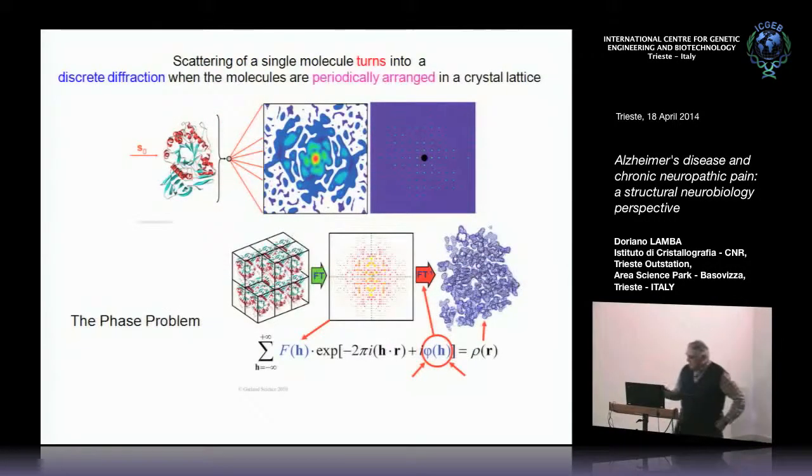So the experiment, just to show you, is the simulation of a diffraction pattern of a single molecule, and the same molecule periodically arranged in a crystal lattice provides a discrete pattern. This is the type of pattern that we have to deal with in order to get from the crystal, through the diffraction experiment, to the electron density maps, which allow us to build a three-dimensional model of our molecule, in this case proteins.